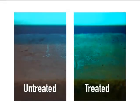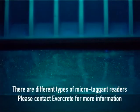Finally, the Evercrete mixture includes a special coating material called microtagant that is unique to Evercrete, much like a fingerprint. This microtagant coating can be detected since Evercrete products react to UV light sources by emitting a green color. By sticking clear tape onto recently treated concrete and then removing the tape and placing it under a UV light, some of this microtagant will stick to the tape and become visible to the naked eye. This is also a useful way of verifying if a section of concrete has already been treated.